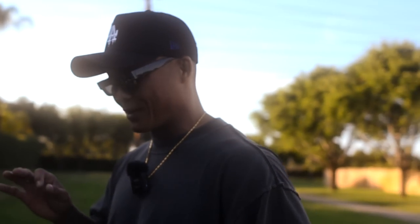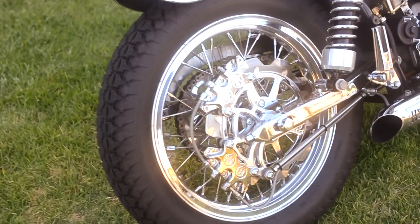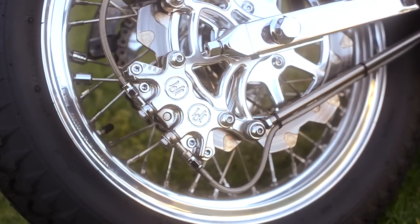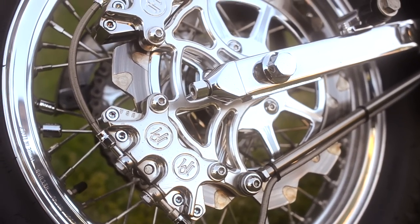It ended up being money, dude. These brakes stop so good. Like, hella stop, bro. I can skid anywhere easily, you know. I mean, not that I want to, but yeah, it stops really, really good.